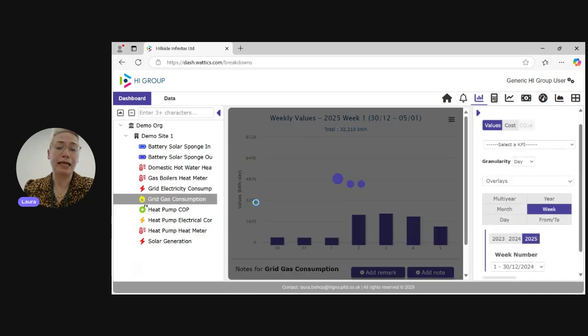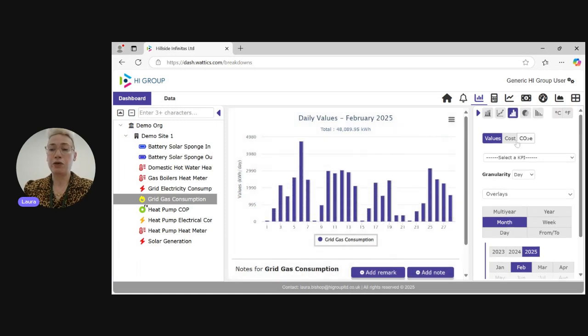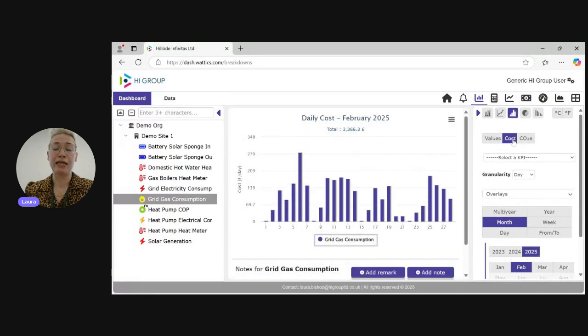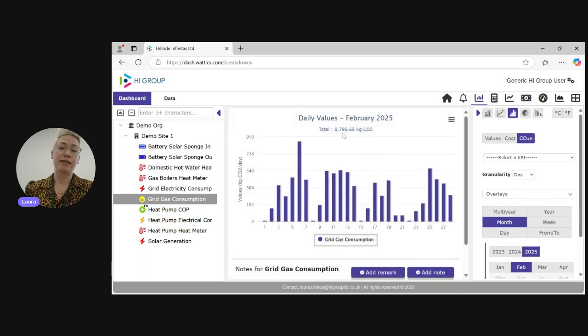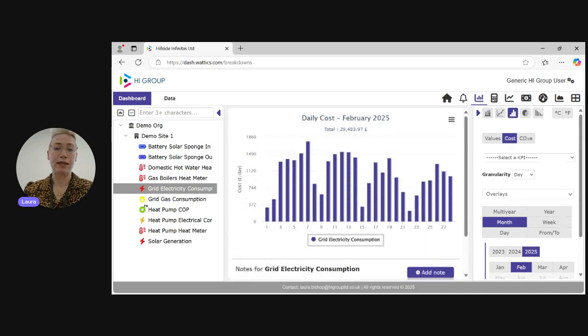What I do just want to say very quickly before I stop talking, if I just go back to month, this is exactly what you can see. As long as we've put in your unit cost of, say, gas and electricity, and we've put in the correct CO2 carbon emission factor for each of these types of fuel, you can flick very easily between cost. So if you just see there, this in February, the cost of gas, £3,366, and we can have a look at how much carbon was generated. So 8,800 kilograms of CO2 just from gas consumption, and we can do that for the electricity as well. So 22,000 kilograms of CO2 and the cost of electricity around £29,000 in February.